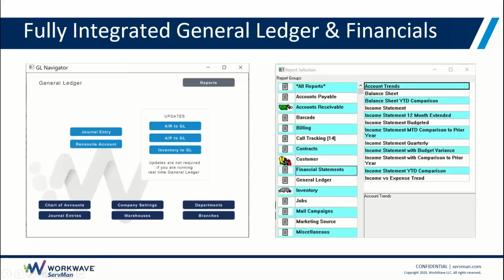I mentioned the fully integrated general ledger and financials, a couple of screenshots from within the application. On the left, you see a navigator. Navigators are menu tools in ServMan. There's navigators for all different functional areas in the application. The light colored buttons are used to do a transaction. The darker colored buttons are the lookups. Very simple. Over on the right, you'll see our report selector.